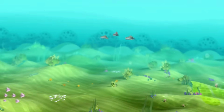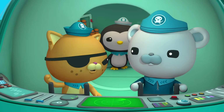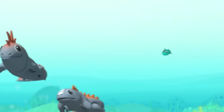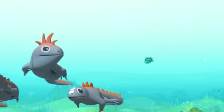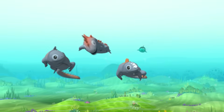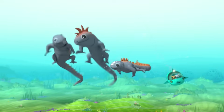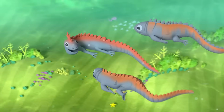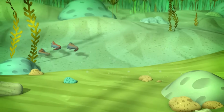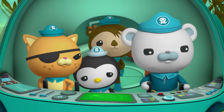And there they be! Let's get those marine iguanas and find out what they've done with our seaweed. Octonauts, hold on. Yikes! Some blue thingy came out of the big orange thingy, and now it's coming after us. We gotta get out of here fast. It's getting closer. They're trying to lose us in the seaweed. Hang on, we're going in.